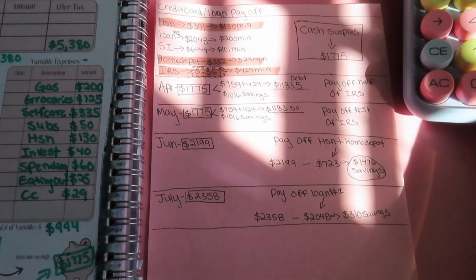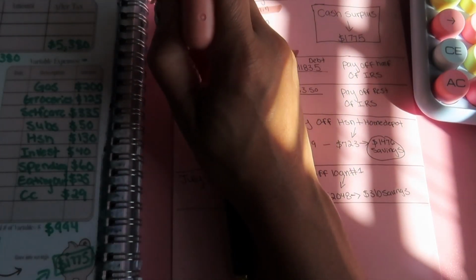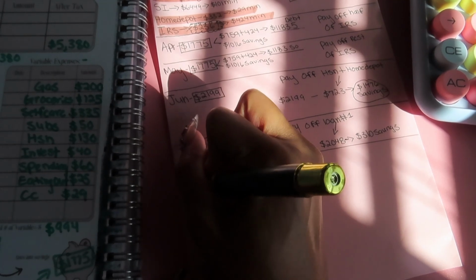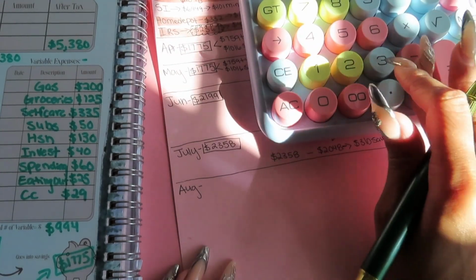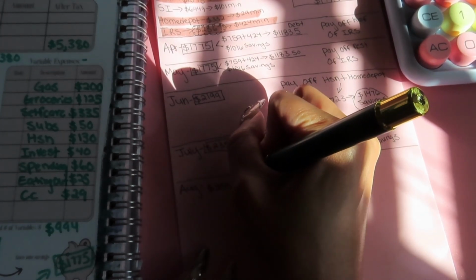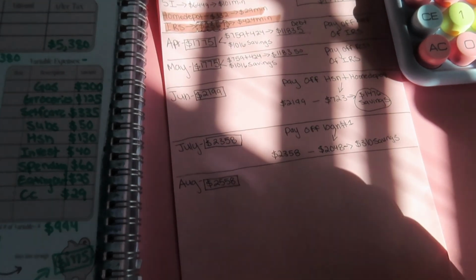All right, sweet. Once that one is paid off, we no longer have to pay the minimum on there. So we're gonna go ahead and add $200 back into our cash surplus. So starting August, we're gonna take $23.58 plus $200, which gives us $25.58 here, which is our new cash surplus.